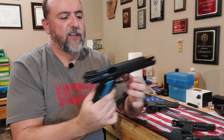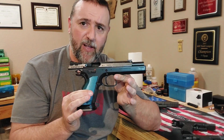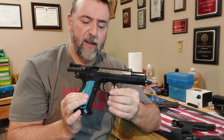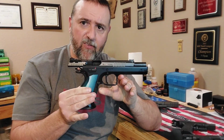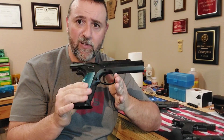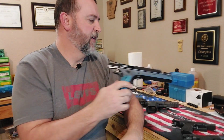A couple other things to consider is the weight of the pistol. This CZ is more of a competition pistol. This is not really a home defense. It could double as a home defense pistol, but I wouldn't want to use this for concealed carry or anything. This is in the 40-ounce range. It's fairly heavy, especially with a fully loaded 20-round mag. This is a hefty pistol. It's all metal. It's not very light.